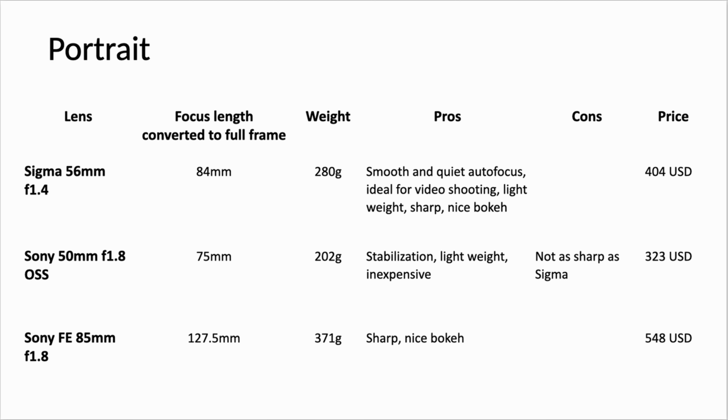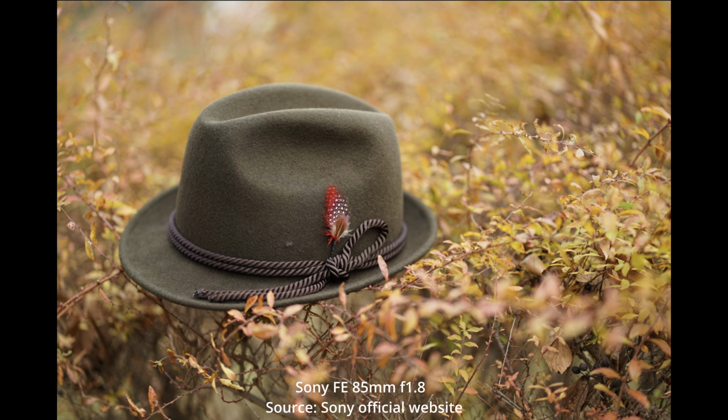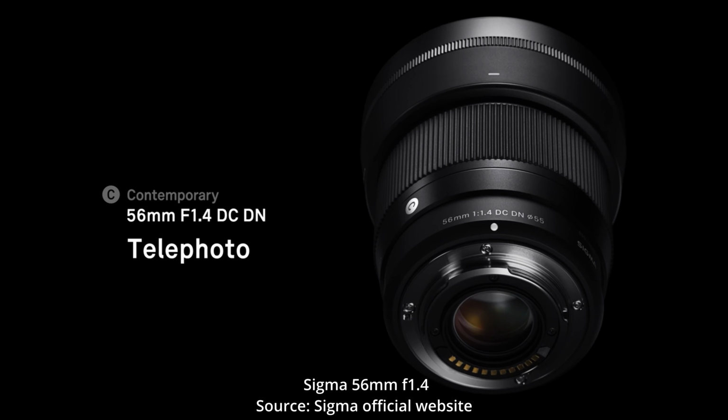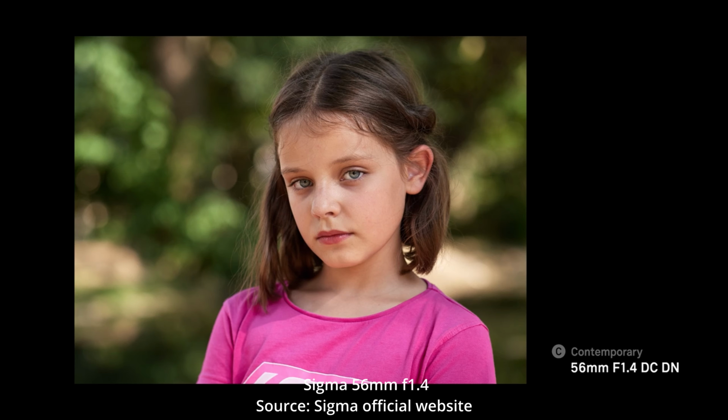Last on the list is Sony 85mm f1.8. It's a full-frame lens, but you can use it on an APSC camera. It's also very compact and lightweight. At f1.8, you can have nice bokehs. In the portrait lens category, I think I can safely say that Sigma 56mm f1.4 is the best. The only shortcoming of this lens is probably the lack of stabilization.